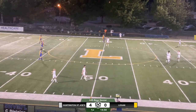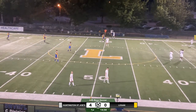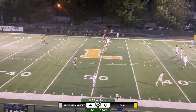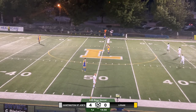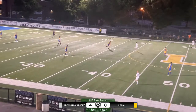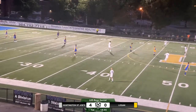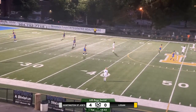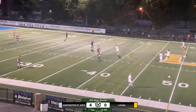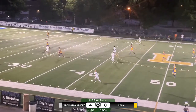And he does it at the 14-minute mark. Well, actually, we'll give him the 15-minute mark of the first half, and it is 4-0 Huntington St. Joe, and they have been all over it on Logan.